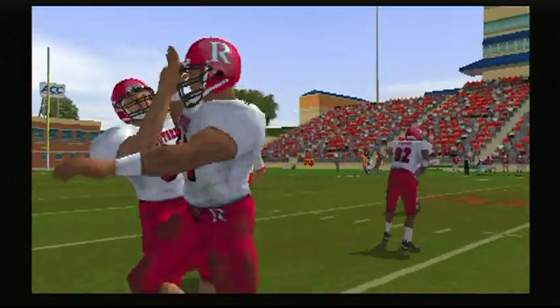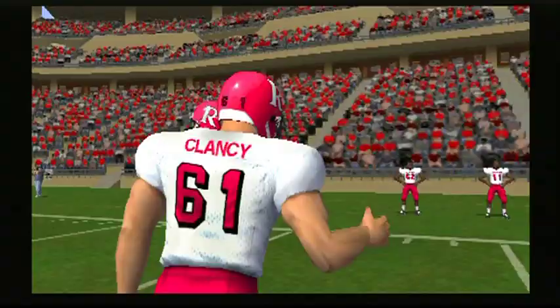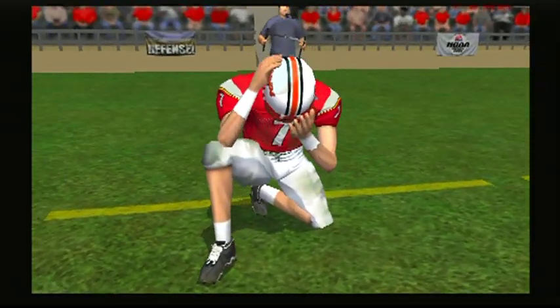Any final thoughts on this one, coach? Yo, what an upset. Rutgers deserves all the credit in this one. They showed a lot of pride out there on the football field. And that's why you can never count out a team like this one.